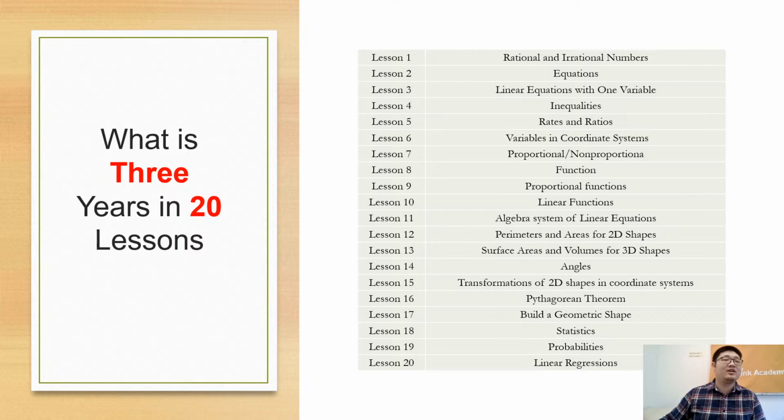So what kind of kids are eligible for 3 years in 20 lessons? That is up to discussion. We will actually have an evaluation test, which if you want to sign up, we will set up a one-on-one evaluation course with you guys. It's a one-on-one course. It's on Zoom, and the best thing is it's for free, right? You don't even need to pay for anything.